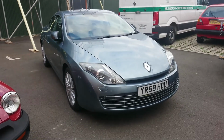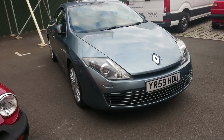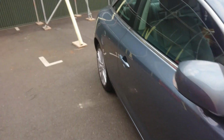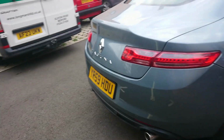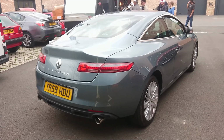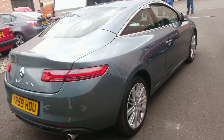This is a 2009 to 2010 Renault Laguna 3 Coupe. I believe, because it's a manual and it's a petrol, this is the 2 litre Renault F-Type engine and turbo. I think it's 205 horsepower in these, as was the one that I drove. Got parking sensors, that's quite good because the visibility in one of these is not very good. They're quite fun to drive actually, these.